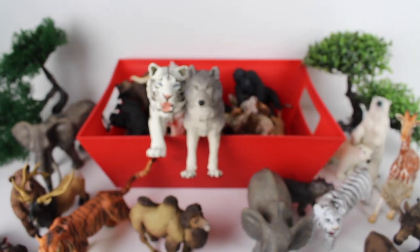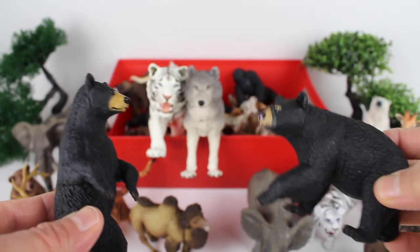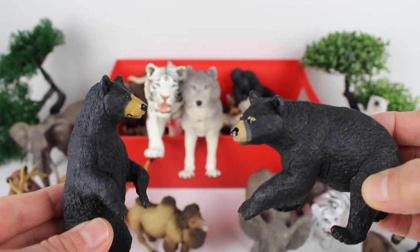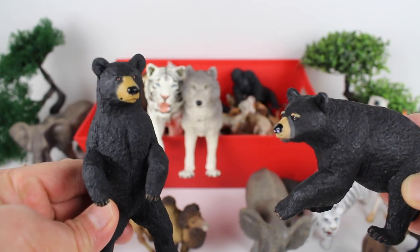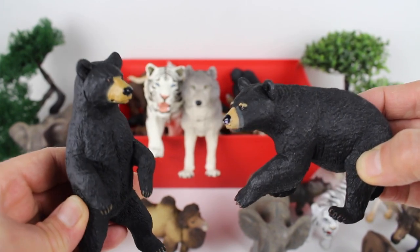Here are black bears. These black bears have been seen in my backyard. This one is standing up. Black bears can be aggressive. Black bear.